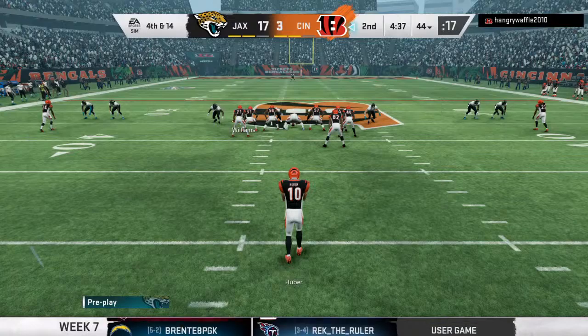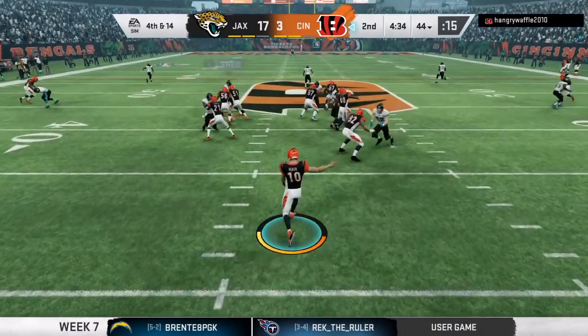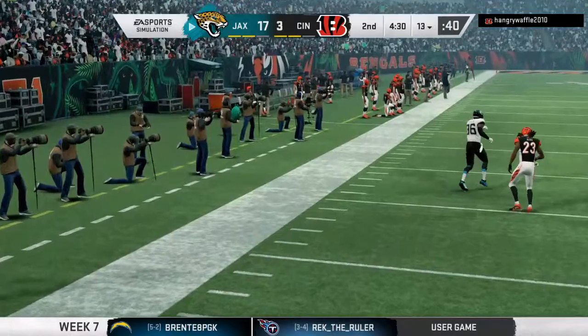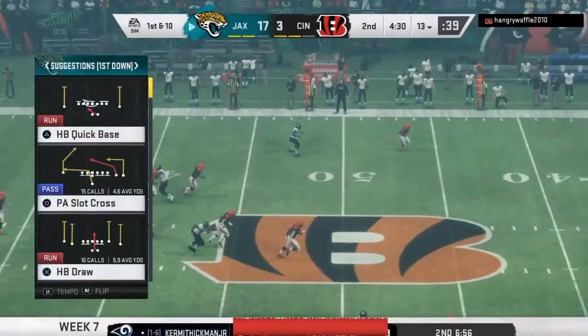So on 4th down, on comes the left-footed punter, Kevin Huber, to punt it away. Back deep for the Jags, D.D. Westbrook. And they'll play keep away from the returner, as this one will be marked out of bounds at the 13-yard line. Pretty good spot.